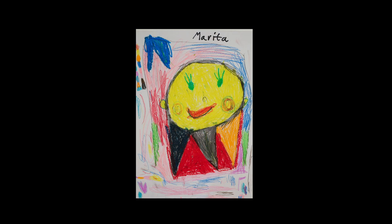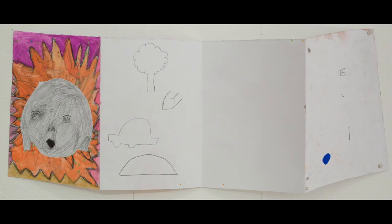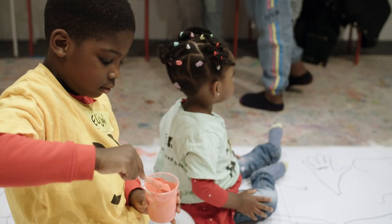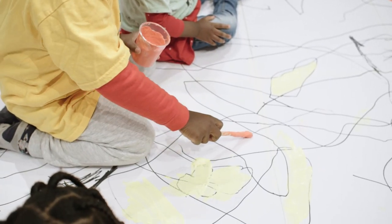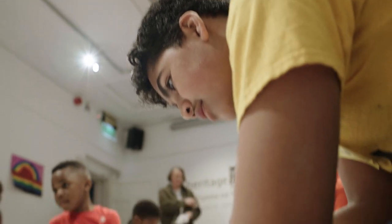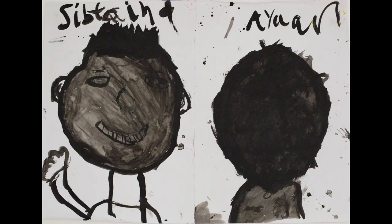It could be objects that are attached to something in the room. It could be a story they want to tell. It could be through pictures or a bit of writing. Some kids are looking at the idea of a little comic strip. Younger kids, for them, it's really just getting them to explore the different materials, and the older kids are exploring a bit deeper, obviously, the idea of self and different types of portraits.